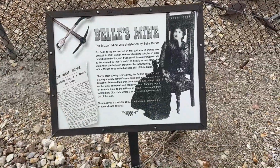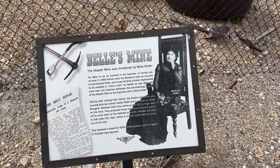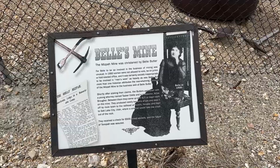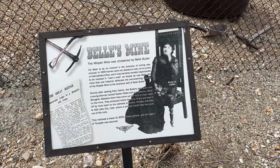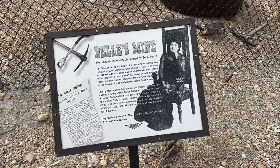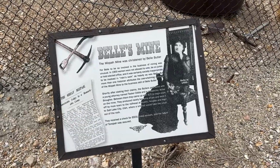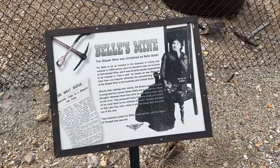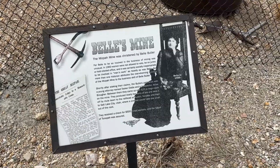So here's a sign about Belle Butler. Women couldn't vote, do men's work, or anything like that, but she got involved anyways. And they partner with a young attorney named Tasker Oddie and a prospector, Wills Brower. And there's a street in Reno named after Tasker Oddie. So these are some big Nevada names.